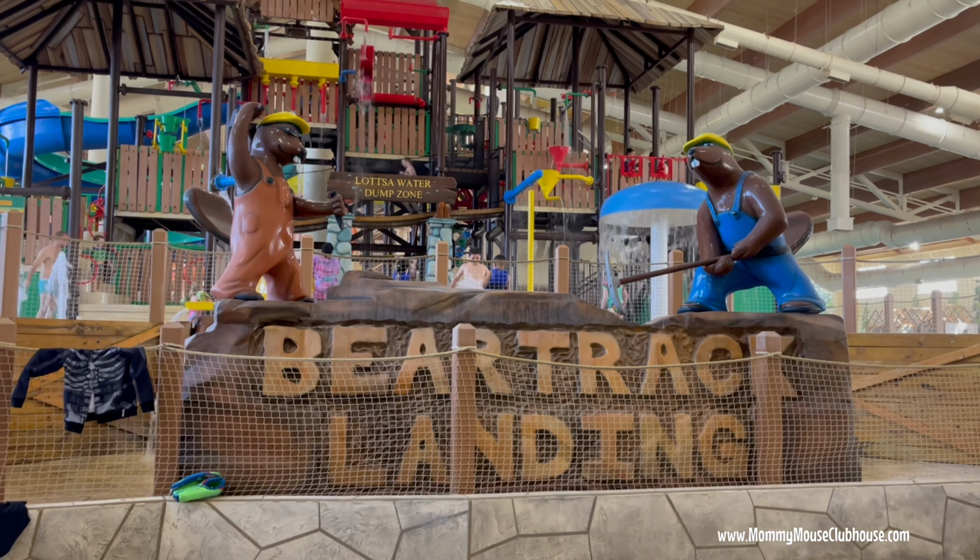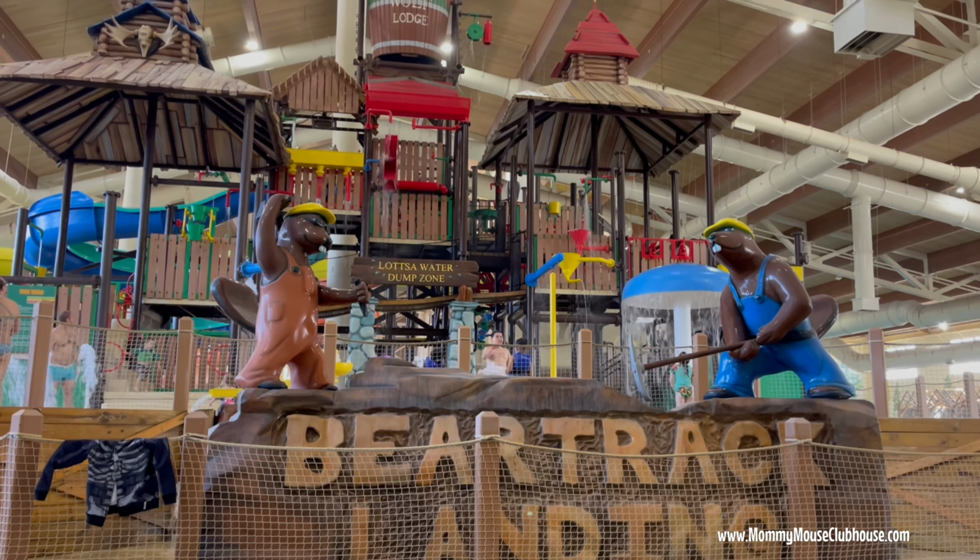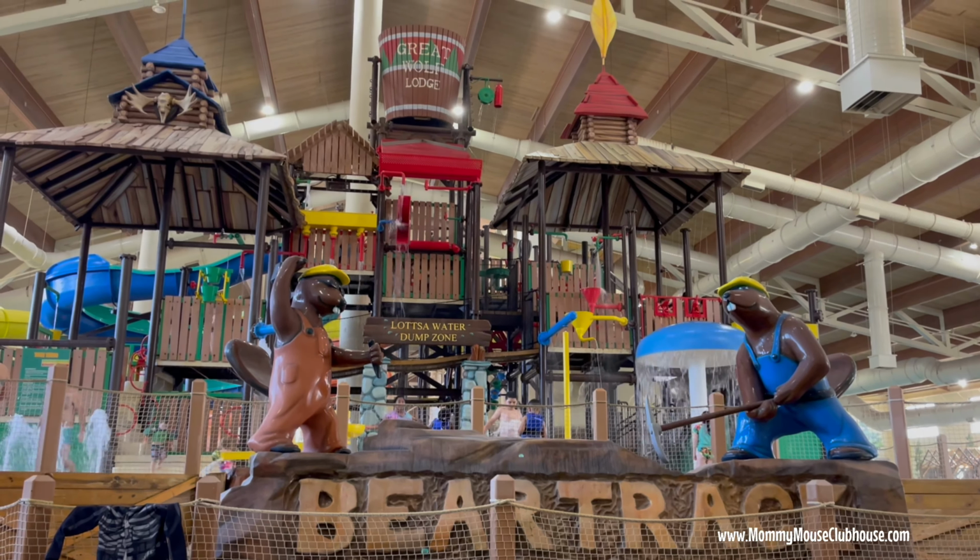Now let's head to the indoor water park. The water park is included with your stay at Great Wolf Lodge, and so are the towels. You can check out fresh towels each time you go to the water park by using your wristband.